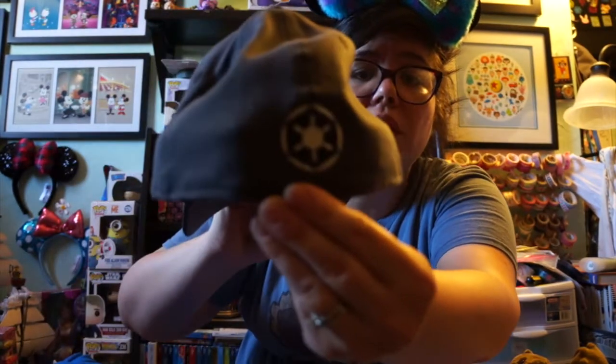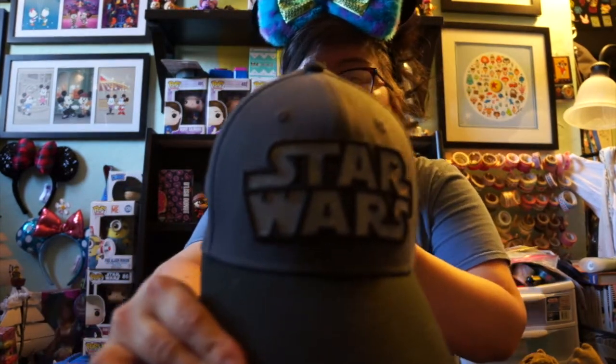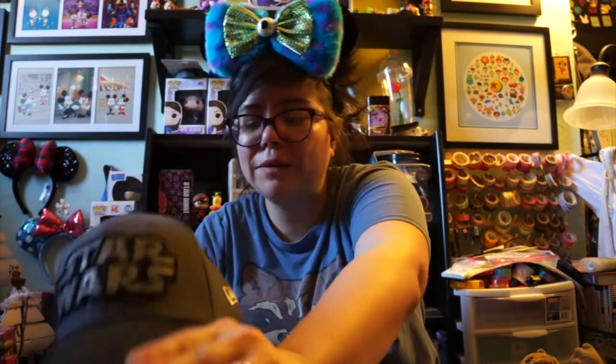Star Wars and Marvel he's more into, and it has a little logo on the back, and I just love the fit of it on him, and I think it was really cute. We absolutely loved this hat, and he wore it a ton on our trip, so that was super awesome for him to get that hat. So those are all the hats and ear things I got.